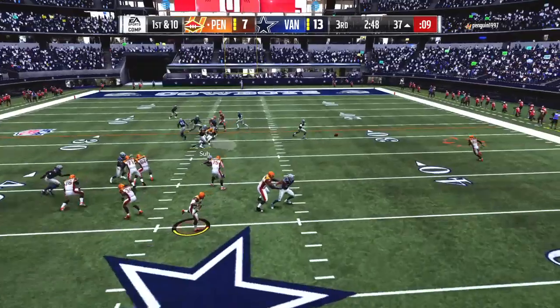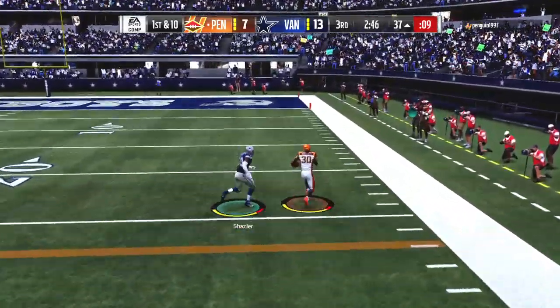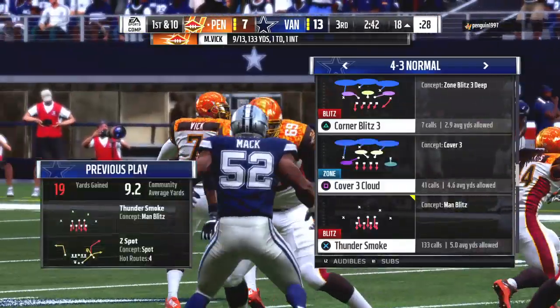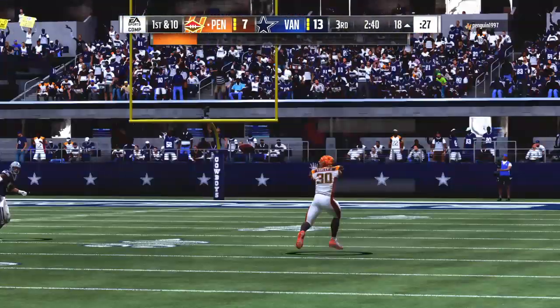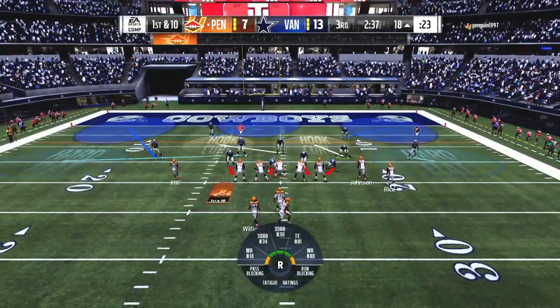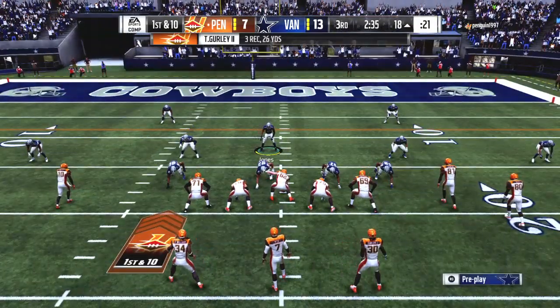First down, Vic. He'll throw underneath for Gurley, and inside the 20 before he's brought down. Another big gainer that time. This one goes for 19 yards. Vic and the offense will start 1st and 10.